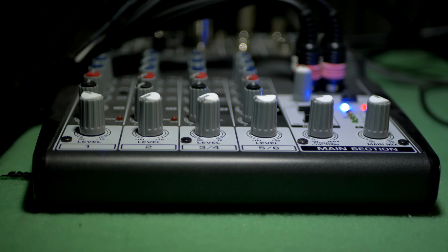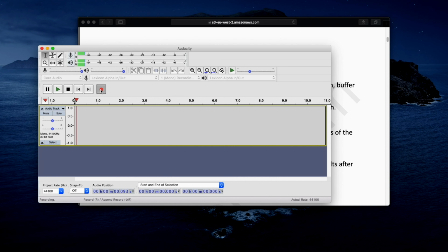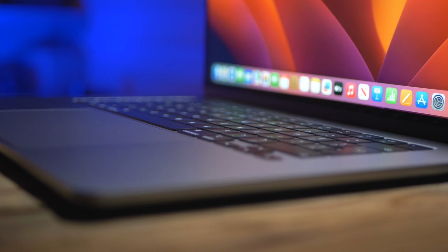As a voiceover artist who records my own voice every single day on various microphones and different devices, I know that when Apple say their microphones are studio quality, you have to take that with a pinch of salt, because it all depends on what environment you're actually in.